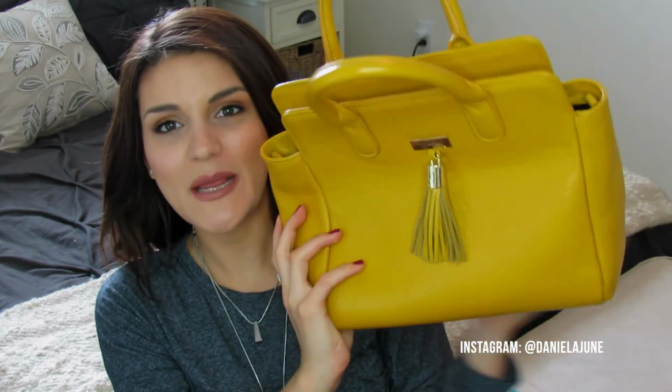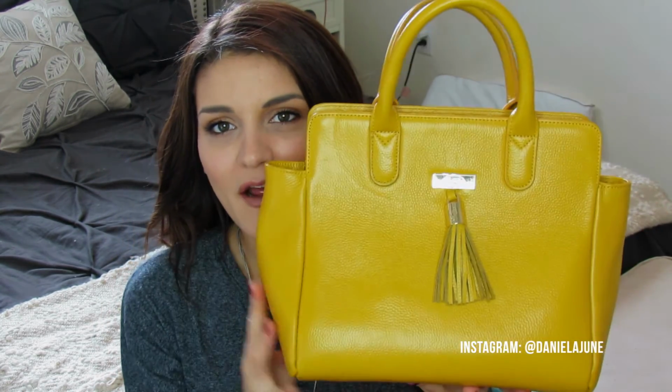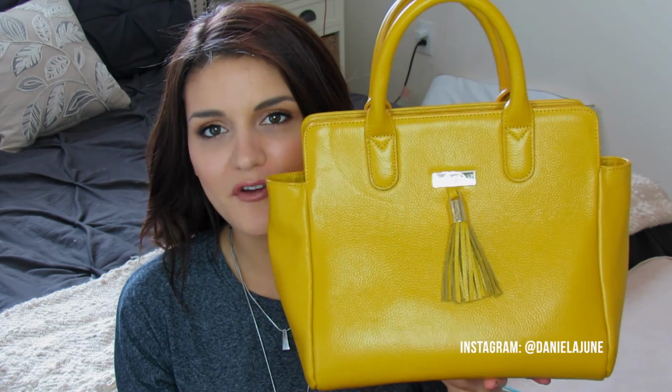So I just really like this, and I really like the shape of it as well. I like how it has these little wings that come out. It kind of reminds me of that Celine shape. I mean, obviously this is not a Celine bag, but it's just a trendy shape, and it's smart for work, but it's fun and playful for outside of work, and I love it. So thank you. Alright you guys, that's it for my January 2015 favorites.